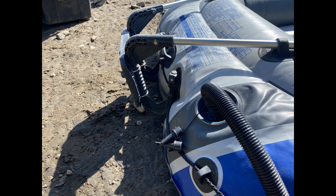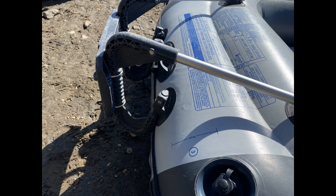And the inflation tip. If the motor mount looks like this, even at 10 centimeters, put some more air in it. If you're going to put a motor on, you want it to look like this, nice and firm. It's going to be a little more than 10 centimeters, but that's fine.